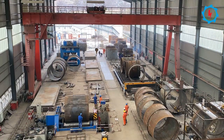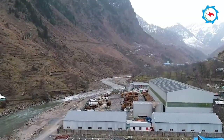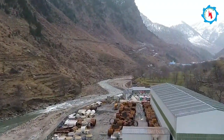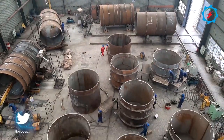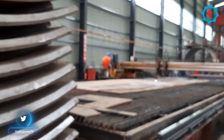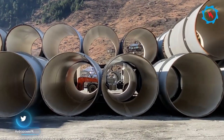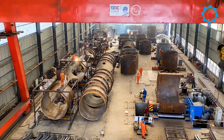To fabricate the steel liners, a state-of-the-art steel factory was established within the construction site area, with an average monthly production capacity of 735 tons. Let's witness the complete process starting from raw material to world's thickest steel liner for Suki Kinari Hydropower Project's pressure shafts.